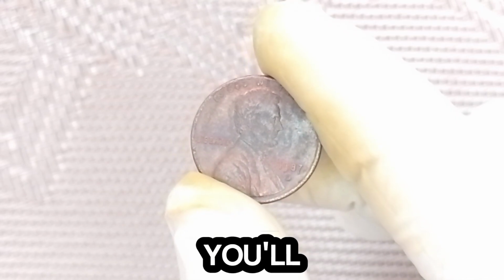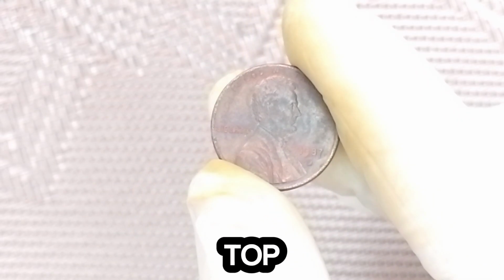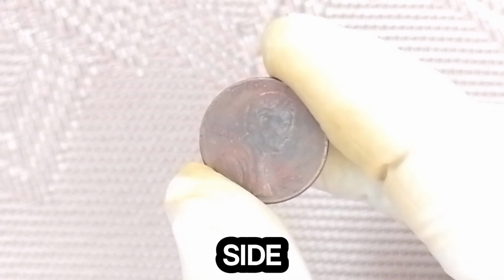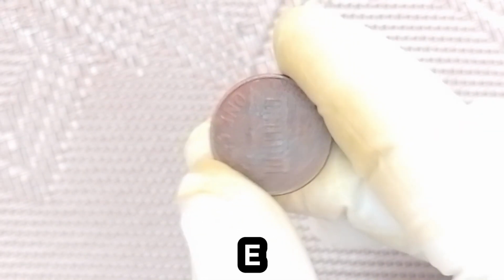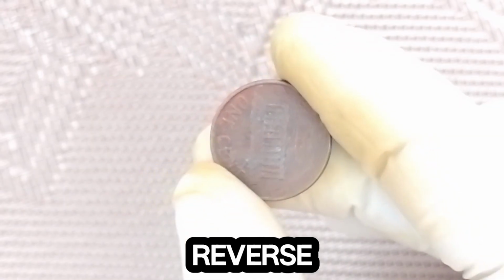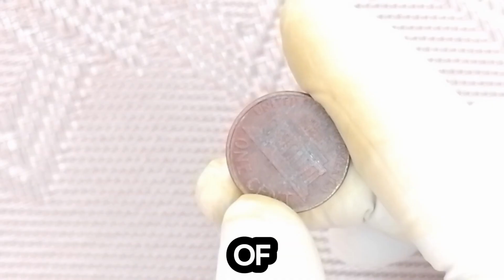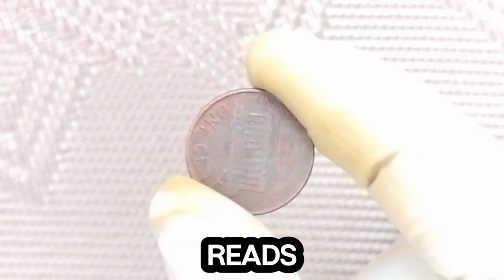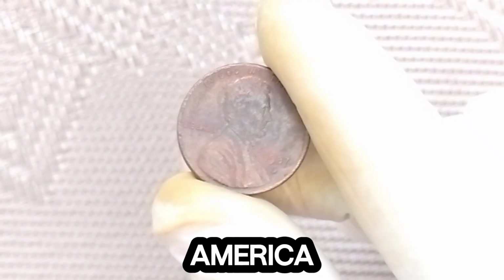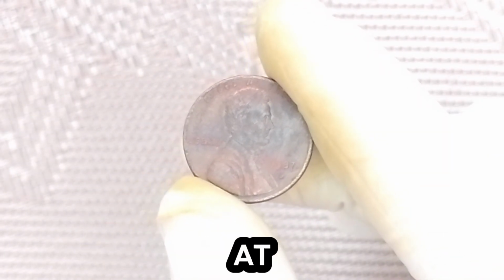On the obverse, you'll see the inscriptions: In God We Trust. At the top, Liberty, on the left side, and the date, 1987, with the small D mint mark beneath it. The reverse side showcases the beautiful Lincoln Memorial, with the tiny statue of Lincoln visible inside if you look closely. Above it reads, United States of America, and the denomination, 1 cent, is boldly displayed at the bottom.